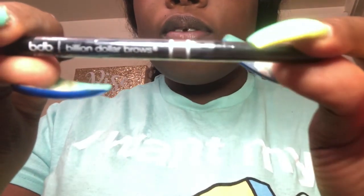So now we're gonna do our eyebrows. And of course, I'm gonna use this pencil, which is the Billion Dollar Brows. So of course, you always wanna take your spoolie and brush those good old eyebrows up. I actually need my eyebrows done. Just a tip to you folks out there, if you want the perfect brows, get your eyebrows arched. Me on the other hand, I just wanna go against the grain. No, actually, I just haven't had time to go get my eyebrows done, but it's all good.